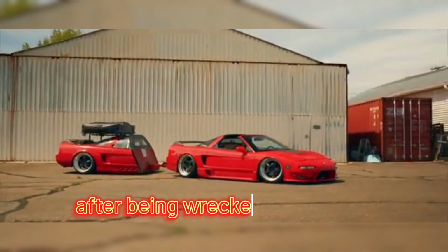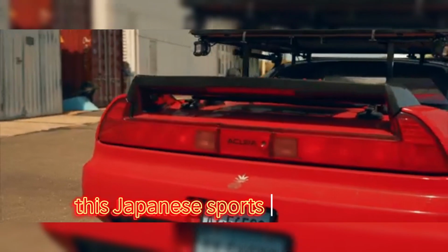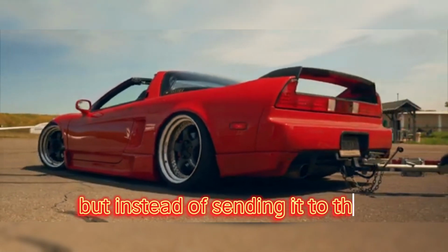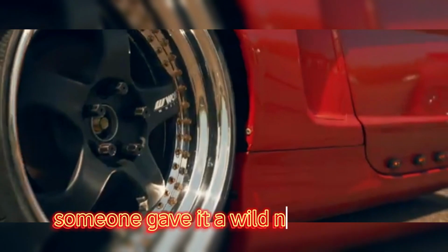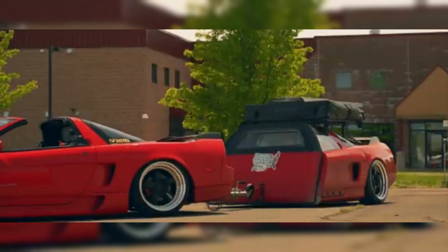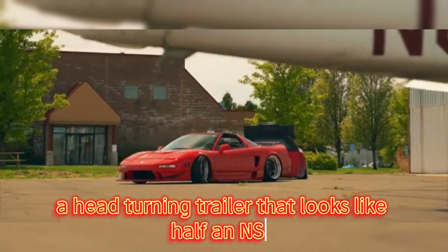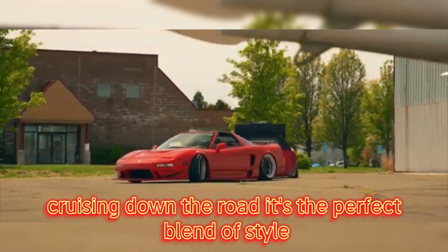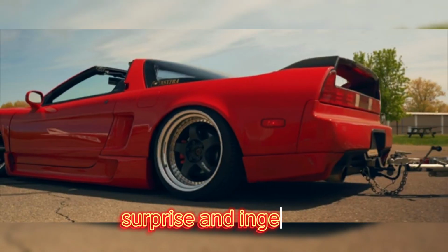After being wrecked in multiple accidents, this Japanese sports car was no longer roadworthy. But instead of sending it to the junkyard, someone gave it a wild new purpose. The result? A head-turning trailer that looks like half an NSX cruising down the road. It's the perfect blend of style, surprise, and ingenuity.